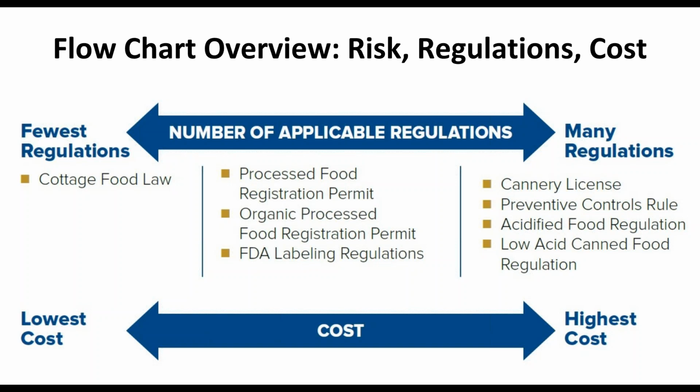As we move up the spectrum in the medium food safety risk category, we have the processed food registration permit, which we're going to talk to you today about all the steps required in obtaining one of those processed food registrations, or PFRs, as you hear us refer to it. If you're producing organic, you would also want to obtain an organic processed food registration permit.